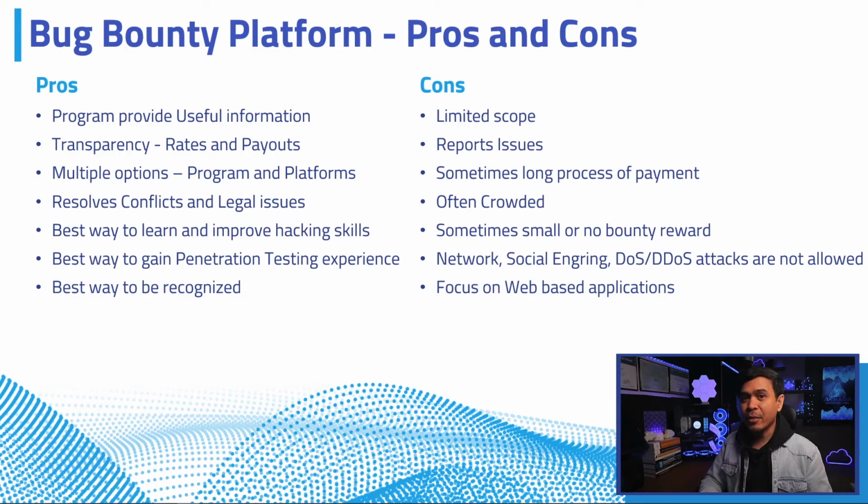Bug bounty platform cons. First, hacking is limited. There is a scope. What kind of attacks are rewarded? Because sometimes what you found is zero, no value. Sometimes you may experience reporting issues with the organization, and this would delay your payment. Bug bounty platforms are often crowded, and sometimes you will only get a small bounty reward, and sometimes you won't get a reward at all after working hours or days.